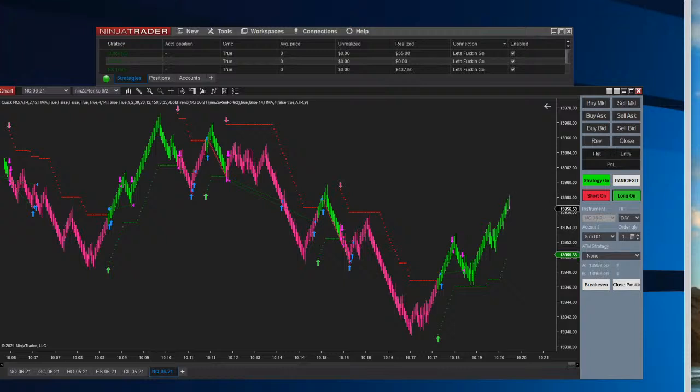I don't know why Walmart has such a hard time saying green. We're getting a little bit of a pullback. Oh, I was like, what? Look at this long though.